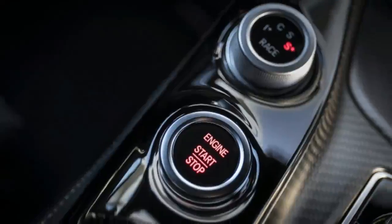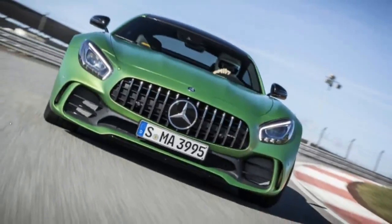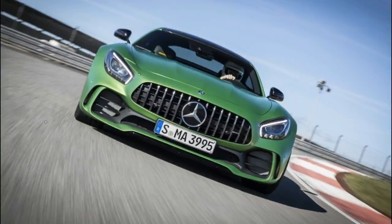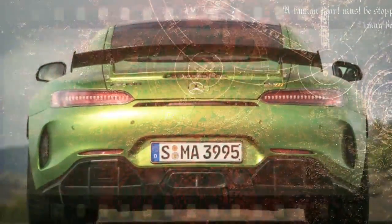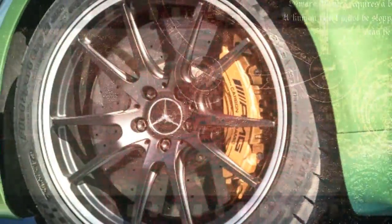Mercedes-Benz USA has yet to confirm final numbers, but it says the GTR's base sticker will be under $200,000 when it goes on sale stateside next summer, pricing that puts it wheel-to-wheel with the Porsche 911 GT3 or Turbo S.